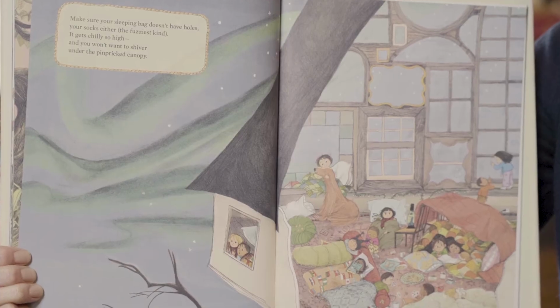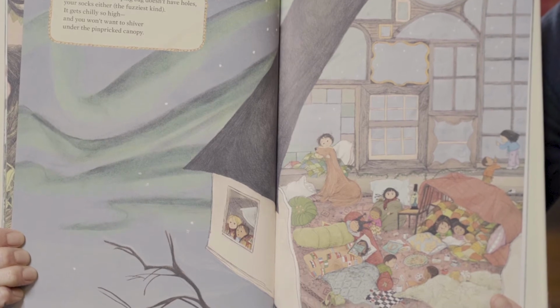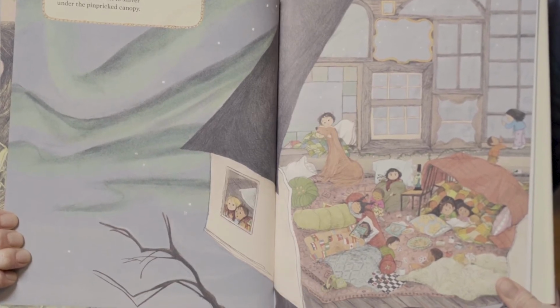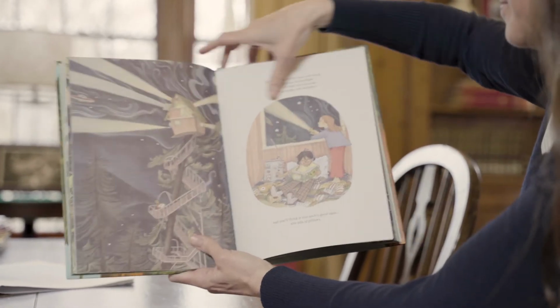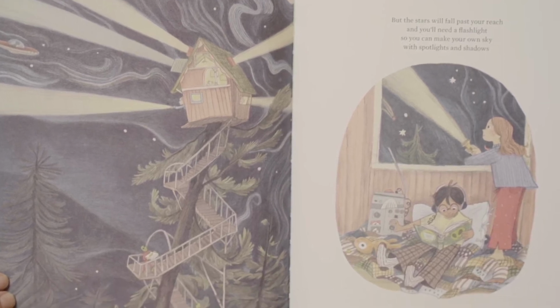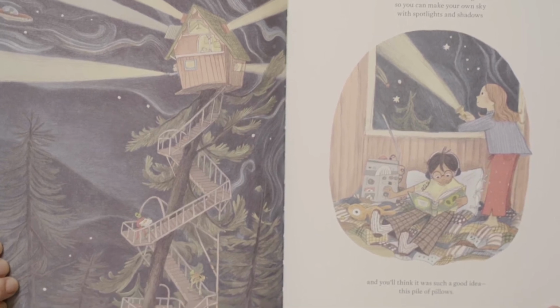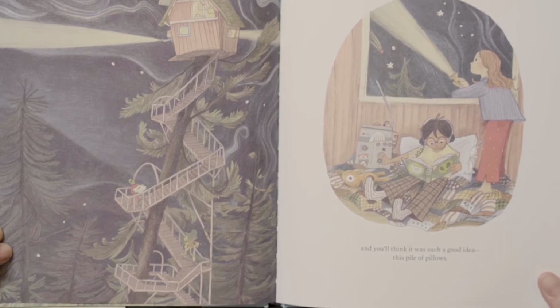Make sure your sleeping bag doesn't have holes, your socks either, the fuzziest kind. It gets chilly so high. And you won't want to shiver under the pin-pricked canopy. But the stars will fall past your reach, and you'll need a flashlight so you can make your own sky with spotlights and shadows. And you'll think it was such a good idea, this pile of pillows.